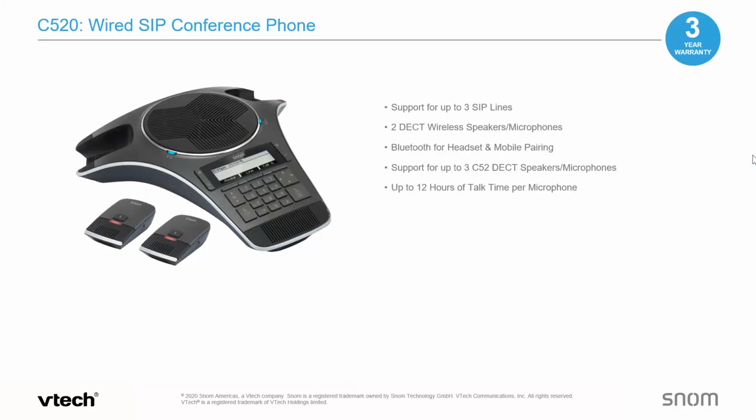An example would be a command center type environment. In this case, you could have a wired C520 phone set up as a primary phone in the room itself. It could also expand out with these small expansion mics, or they can be Bluetooth connected through our C52 product, which is a satellite microphone. You can add up to two of these in a particular environment. That would give you roughly a 150-foot range from the unit itself. So this would actually support three C52s, DECT speakerphone microphones.